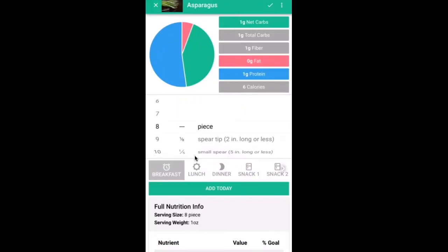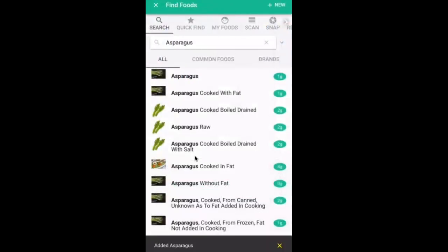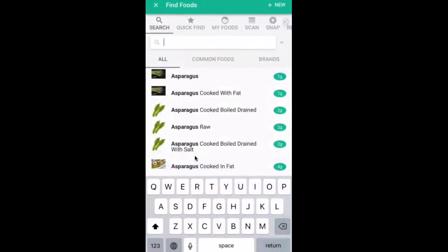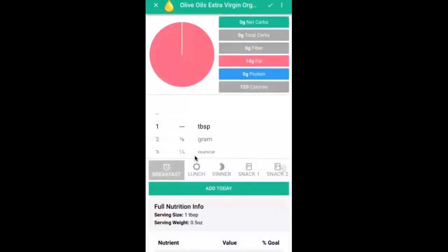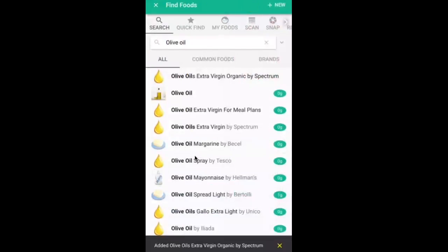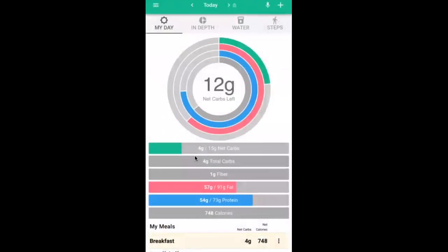Usually I have 8 pieces. So I'm gonna add that. And then I will add some more olive oil because I usually sprinkle that on my asparagus. And that's basically it for dinner. That's what I'm gonna have for dinner, guys, is pork chops and asparagus. My guys, they might have some rice or some potatoes or some other sort of carb, but that's gonna be my dinner. So let's go back and look at what I've got left, okay?